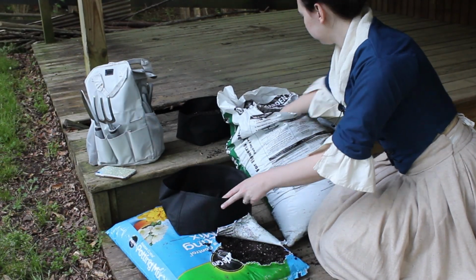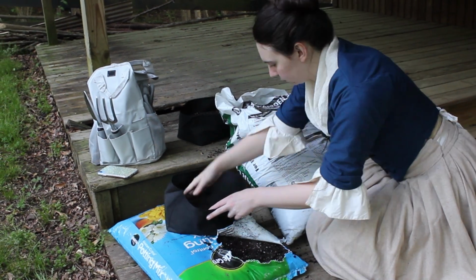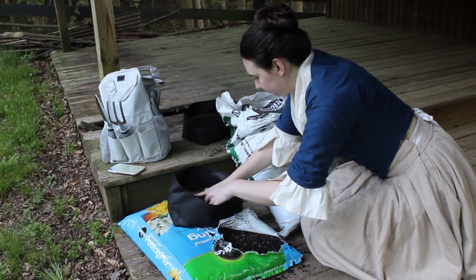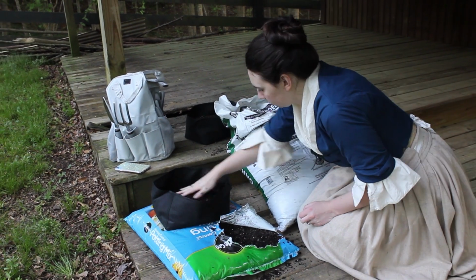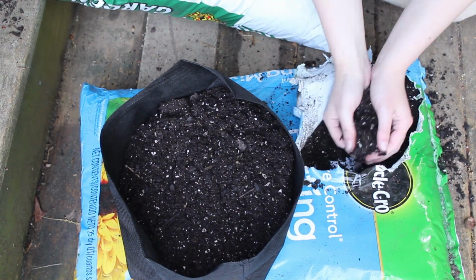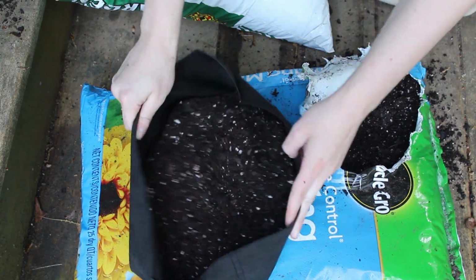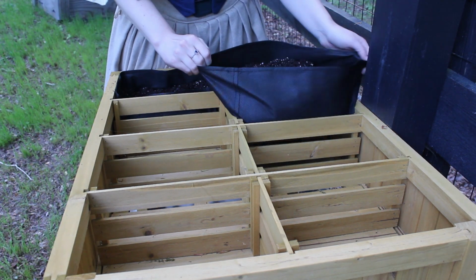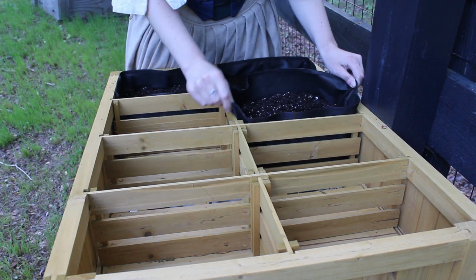So as I raced against the sun that was quickly setting, I filled my little black pockets with dirt, which is not necessarily exciting or glamorous, but an incredibly crucial part of this process. I then placed those little bags of dirt into the herb table.